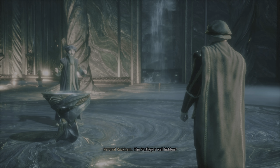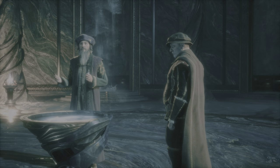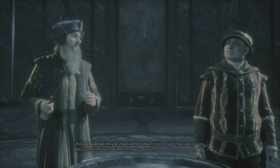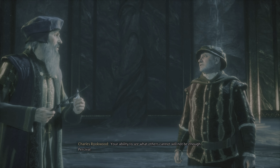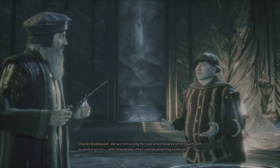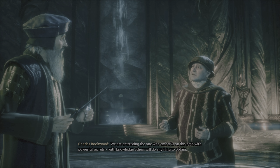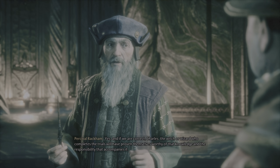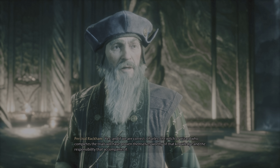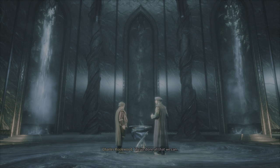The portkey is well hidden. Perhaps too well. I wonder if the path we've created may be impossible to follow. It will only be impossible for one who cannot see traces of ancient magic as I can. Your ability to see what others cannot will not be enough, Percival. We are entrusting the one who embarks on this path with powerful secrets, with knowledge others will do anything to obtain. Yes. And if we are correct, Charles, the witch or wizard who completes the trials will have proven themselves worthy of that knowledge and the responsibility that accompanies it. We've done all that we can.